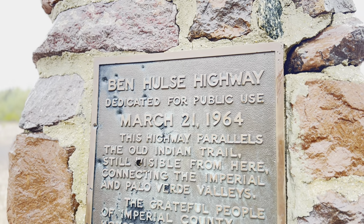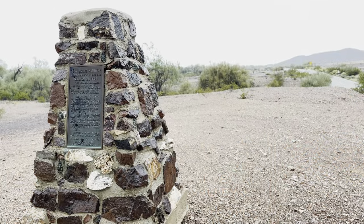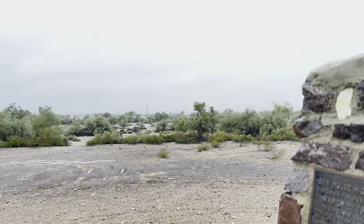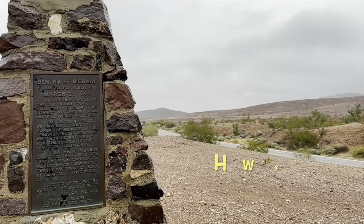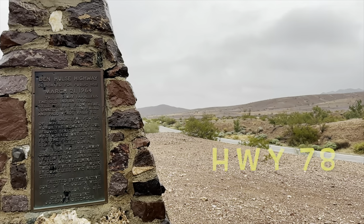I've been driving by this little monument and I just decided let's find out what it's all about. Ben Holes Highway, dedicated for public use March 21st, 1964. This highway parallels the old Indian Trail, still visible from here, connecting the Imperial and Palo Verde valleys. The grateful people of Imperial County honor the memory of our beloved Senator Ben Holes, who worked untiringly for the people of the state of California.